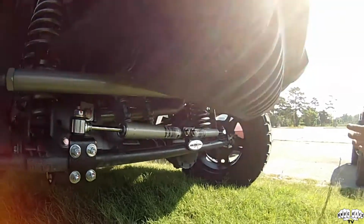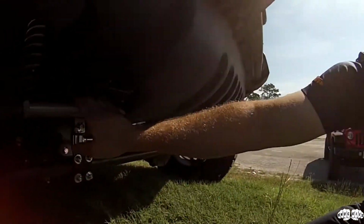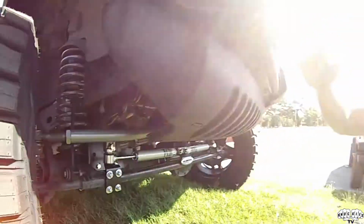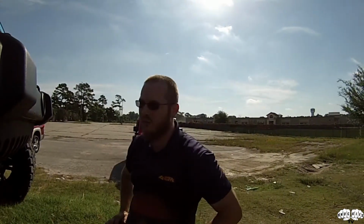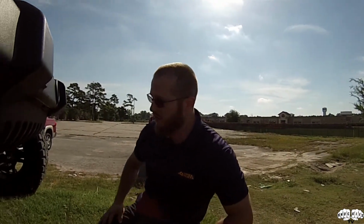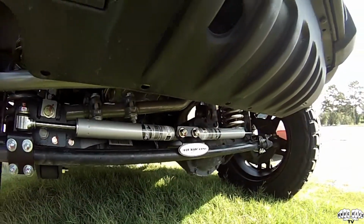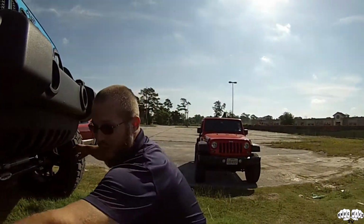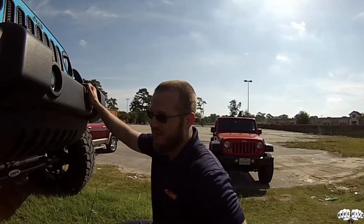So what that high steer kit does is, when the suspension travels up and down, your drag link, which is this right here, and your track bar are almost straight parallel right now. So when the suspension goes up and down, you don't get that tire jerk in the steering wheel, which helps it drive really well. Another thing you can see down here that we did was the Rubicon Express dual steering stabilizer. That helps keep the steering from jerking all around with these big 20x12s.